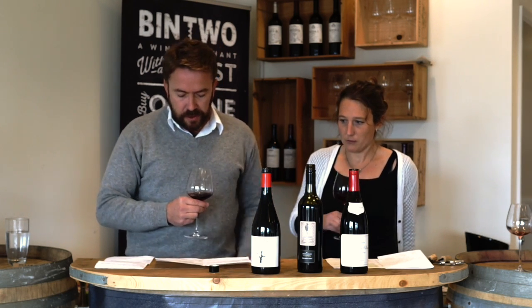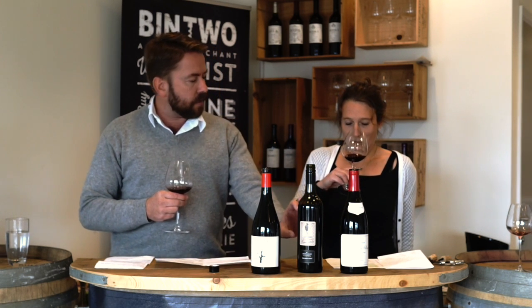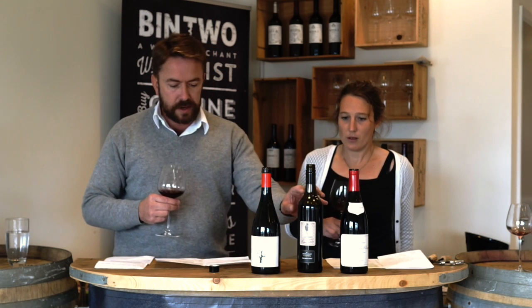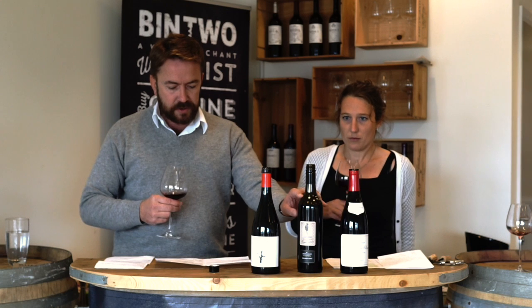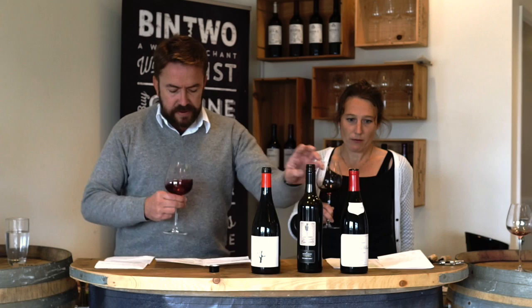But this one, I reckon, would do really nicely, and could serve equally well as a nice warming autumnal red, or as you say, something a wee bit summery as well. So really versatile and cracking value, I think. So this one was £10.50. The Côtes du Rhône. This one is £10.